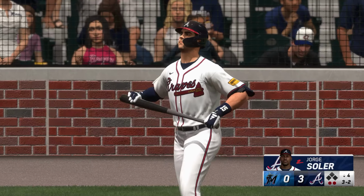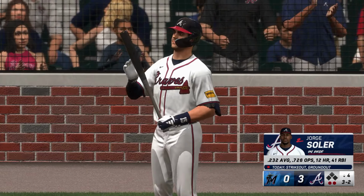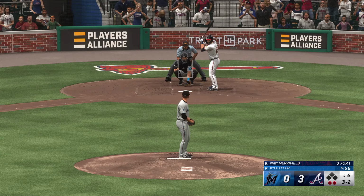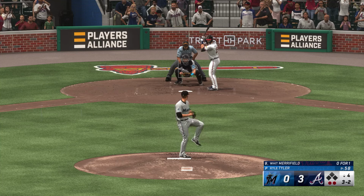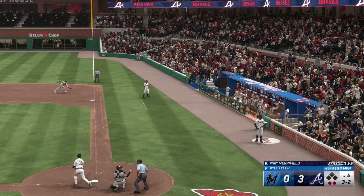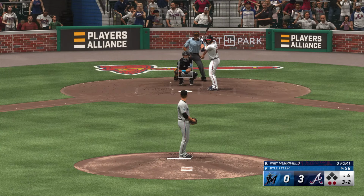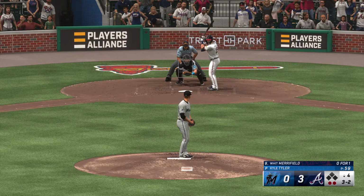And another ball. The only adjustment he needs to make is his target. If you aim at the outside corner, that slider's going to end up way off the plate. Perhaps look a little more down the middle, and you get it right where you want it. Three, two.